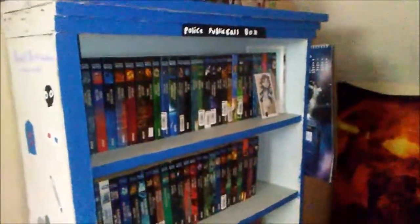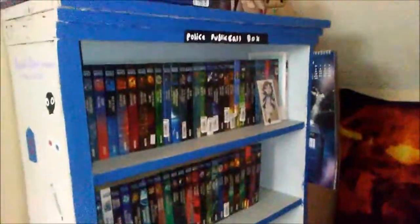Okay, so here is the bookshelf overall. Now, the last time you guys saw it, it did not have this blue paint. Now, the bookshelf I got for free. It is a solid wood bookshelf, but it's damaged and it's old.